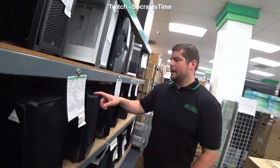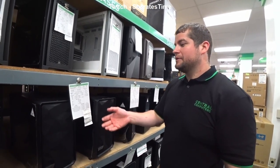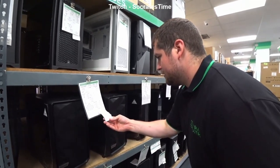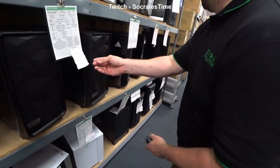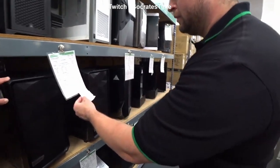So Fractal and a couple other companies make the cutouts so you can upgrade it later. I would suggest just getting it now, kind of like we did with the Wi-Fi thing. Especially if the price isn't too different. This might be the $10 cheaper one, I mean. These would be 170 versus 160. Yeah. So I'll go find the Meshify 2.